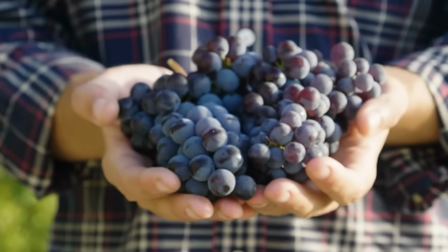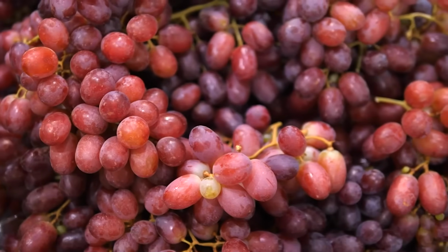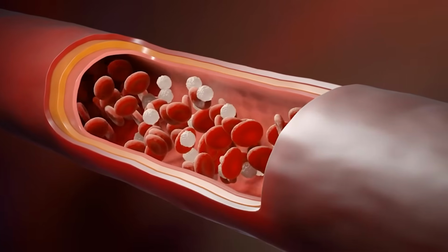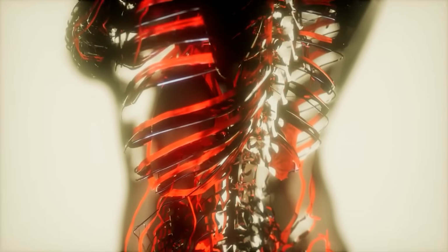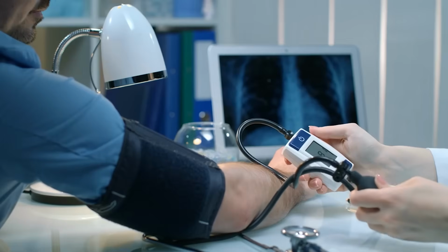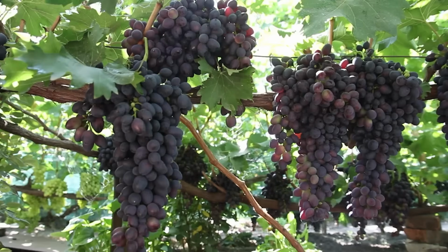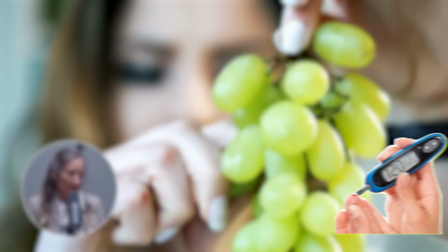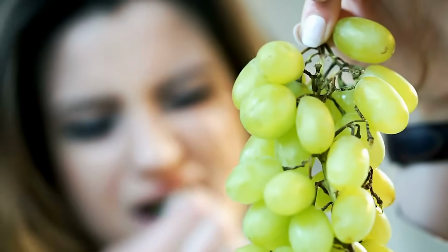Grapes bring more than resveratrol. They also supply vitamin C, vitamin K, and potassium. Vitamin C supports vessel lining repair. Vitamin K helps the body control clotting without overreacting. Potassium balances fluids and blood pressure. Fiber in grapes helps control cholesterol and blood sugar. Together, these nutrients add to the fruit's overall support for healthy circulation.